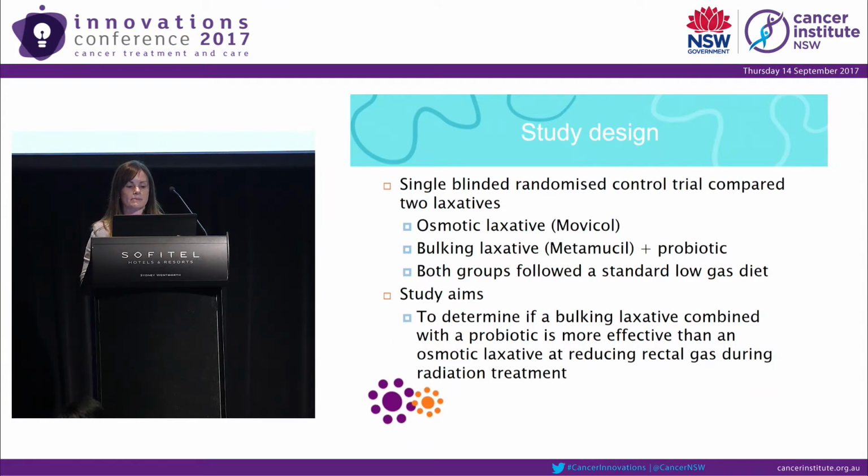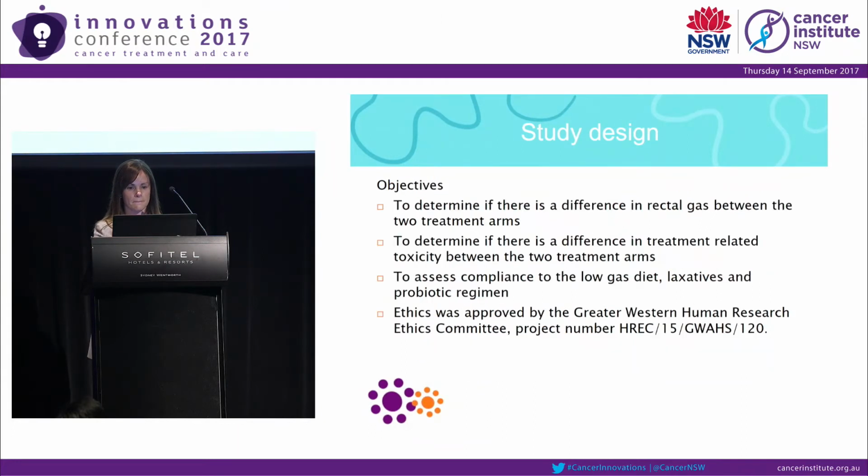Our study aim was to determine if a bulking laxative combined with a probiotic is more effective than the osmotic laxative at reducing rectal gas during radiation treatment. Our objectives were to determine if there was a difference in rectal gas between the two treatment arms, to see if there was any difference in the treatment-related toxicities between the two treatment arms, and also to assess compliance to the low-gas diet, the laxatives and the probiotic regimen. Ethics was approved by our local ethics committee.